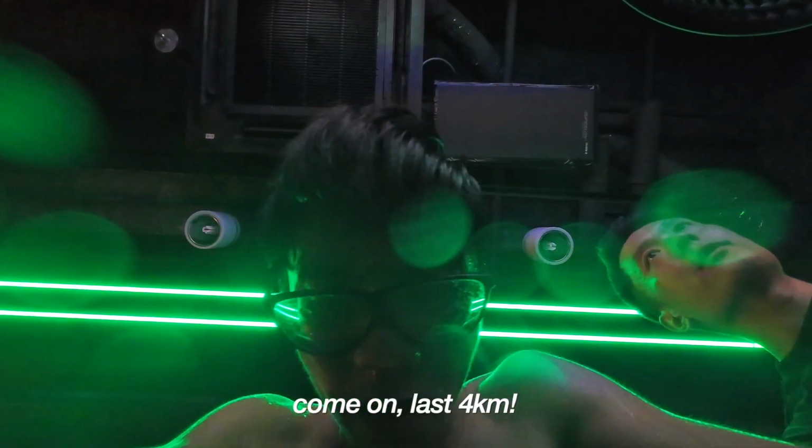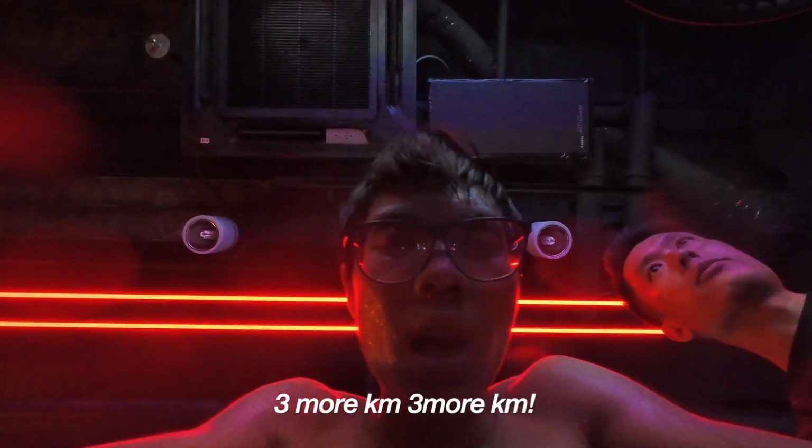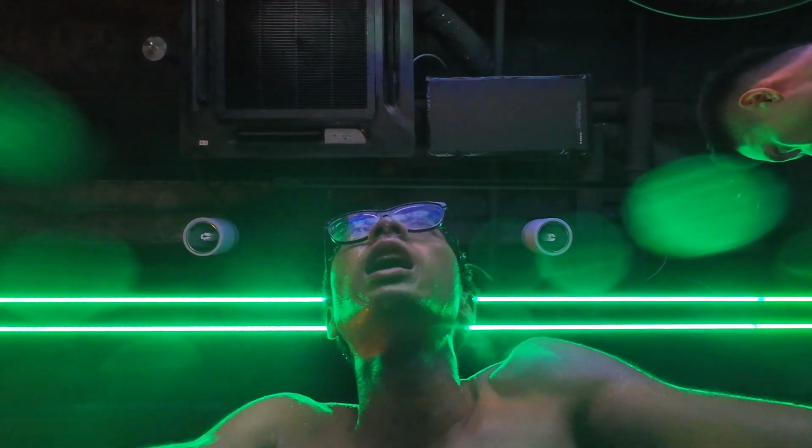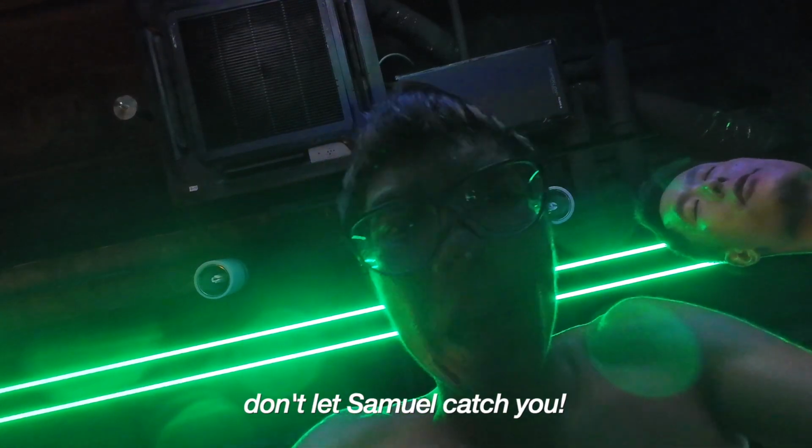My last 5 minutes of the race was a blur. I just put my head down, closed my eyes, and I used all my mental energy to push every single pedal stroke. Let's go here. I only took a few glances at the screen to see how much gap I had to Samuel. It was 5 seconds, and that motivated me to push even harder. Don't let Samuel catch you, don't let Samuel catch you.